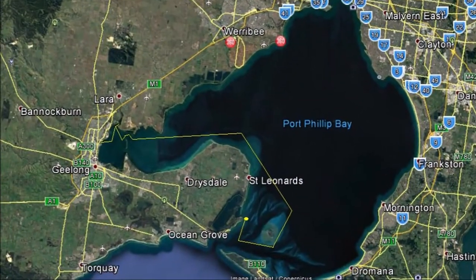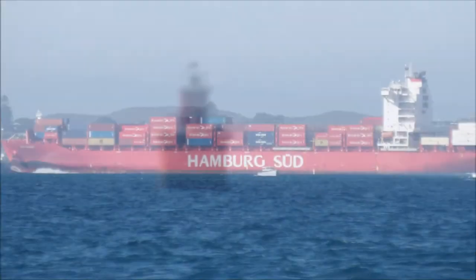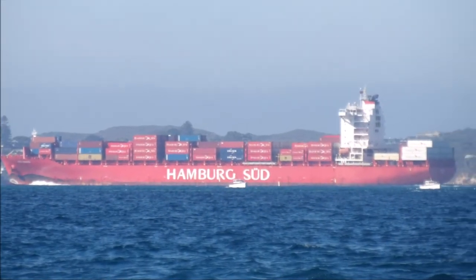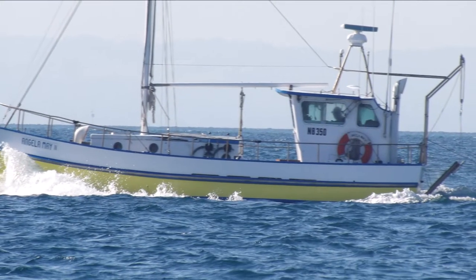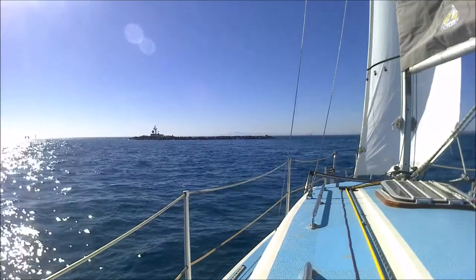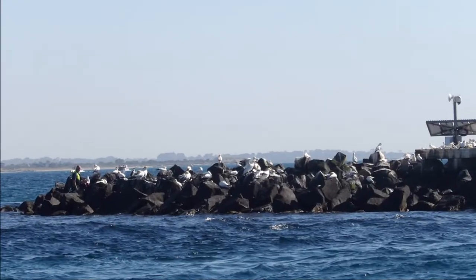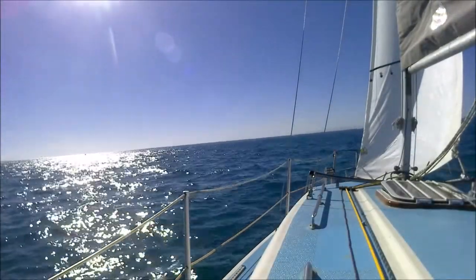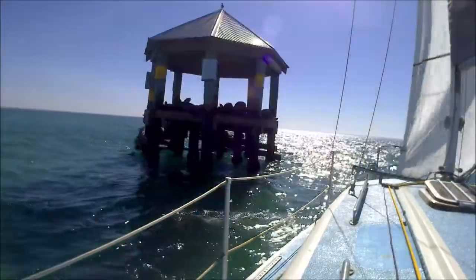Time to sail around the Great Sand of southern Port Phillip Bay before heading back to Geelong. Pope's Eye annulus marks the southern end of the Great Sand. It's always a pleasure to visit Chinaman's Hat with its permanent seal colony.